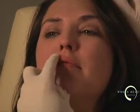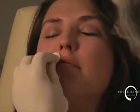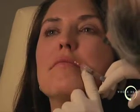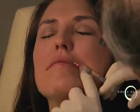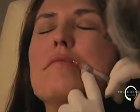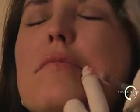Excellent. You can see a little difference. See how that just lifts gently, that upper lip. Gives a subtle enhancement of the volume. I'm going to do the same to the other side now. Again, matching my point of injection. May feel just a little something, but it shouldn't hopefully be too bad. Just to give a little volume there.